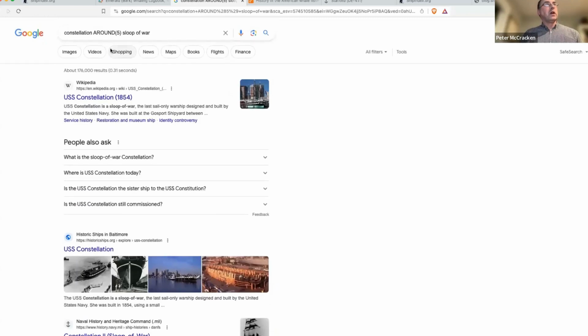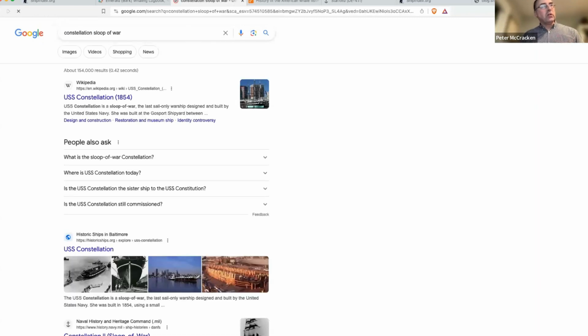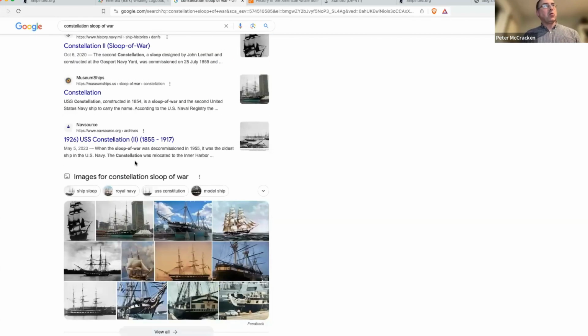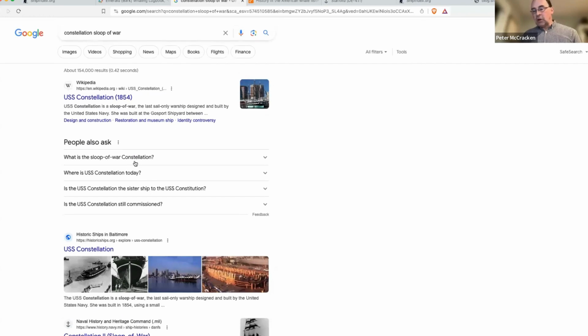And I expect that if we take out around here, we'll still get some of these, but they're not going to be quite as specific. They're pretty good. But if you're looking for a ship named Cleveland, and you know what kind of vessel it is, those are some ways that you can narrow it down and get better results when you're looking in Google, for example.